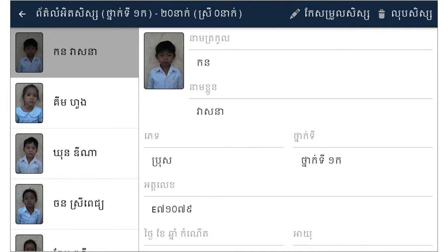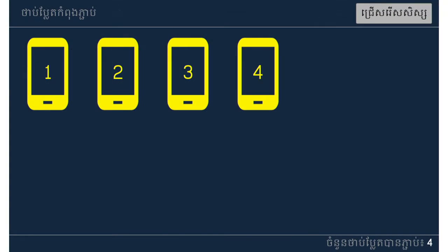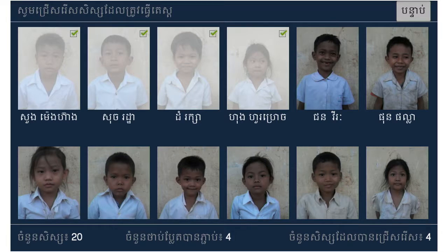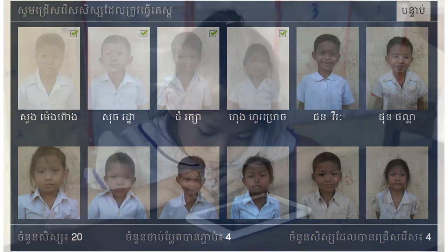And here's a few shots of the actual UI. This is managing students. This is the tablets sending their data up to the master tablet. This is a typical question screen that the student would see, a multiple choice question. And this is where they get to pick which students need interventions after the first test. So yeah, it's out there and it's kind of working.